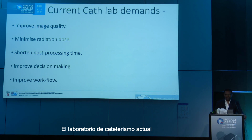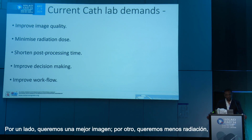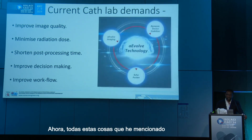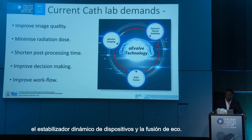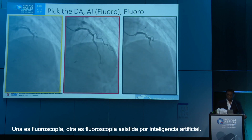The current cath lab demands improved image quality and minimal radiation. One way you want a better image, the other way we want less radiation, which usually conflict with each other. It also wants us to shorten procedure processing time, improve decision making, and improve the workflow. All of these things I have listed are answered by the Alphi-evolve technology. The technology consists of 3 things: Alphi-evolve imaging, the dynamic device stabilizer, and the echo fusion. All 3 make up the Alphi-evolve technology that comes into your new cath lab as an addition when you purchase.